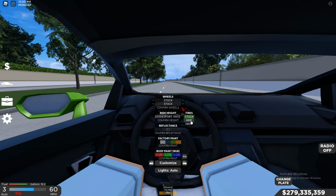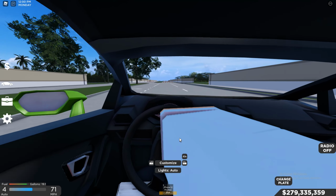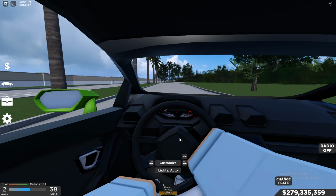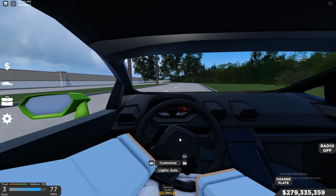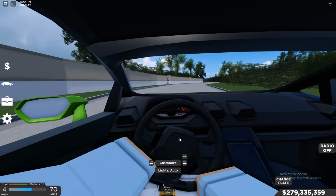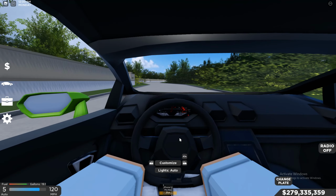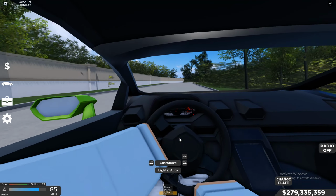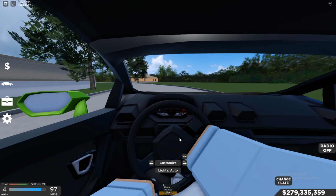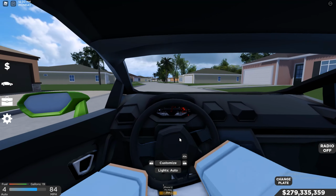is really, really fun. It's really cool to see an interior and first person driving in Southwest Florida. It's pretty crazy. I love the past update, like interiors, first person driving, lots of new Lamborghinis. Oh my goodness, the past update was just really good. Really enjoyed it. Pretty sure most of you guys also really liked the update. But yeah, overall pretty nice.